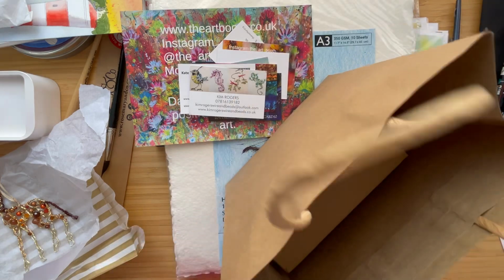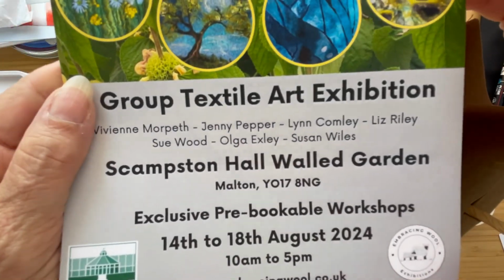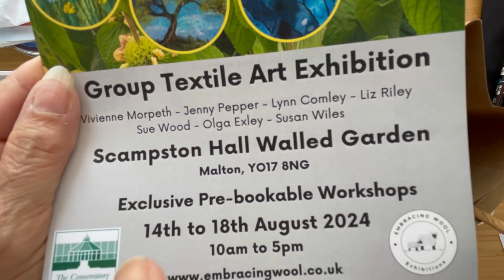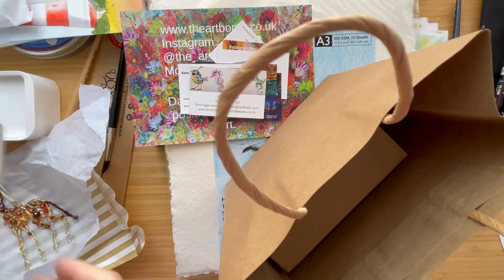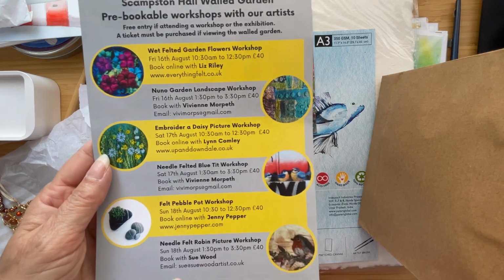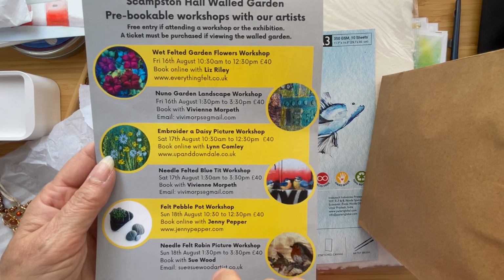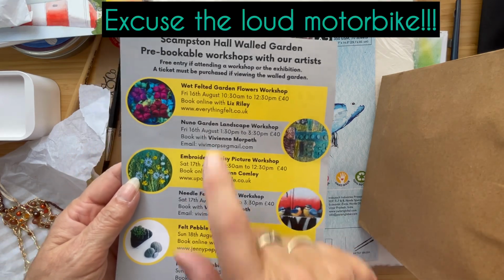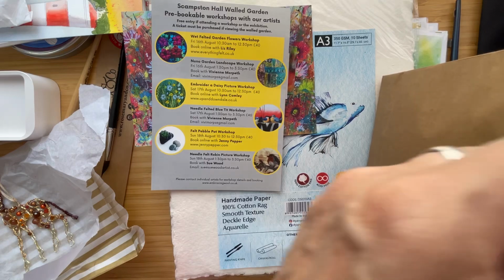And then, oh, this is an event that's happening in Scampston, up near Malton, between the 14th to the 18th of August, and there's various different workshops that are going on that day that you can book. I think they're mostly needle felting and embroidery type things, but Scampston is a lovely place to go and visit if you're in the area.